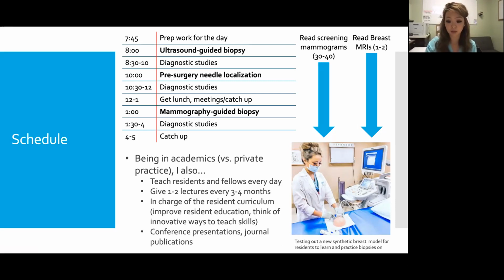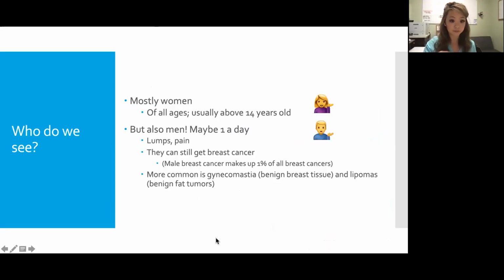This is a picture of me testing out a new synthetic model for residents to learn and practice ultrasound biopsies on. Basically, this is to help teach ultrasound guided procedural skills so that if you're doing it for the first time, or let's say it's your first week, that your first experience is not with a patient with a lot of stress and anxiety in the air. You can have some time to learn your hand-eye coordination on your own. And myself as well as other faculty members are also involved in teaching residents and fellows of that.